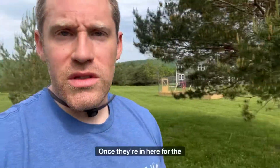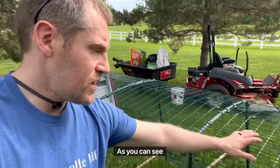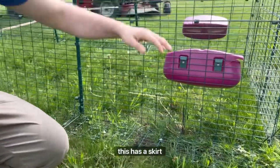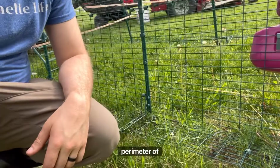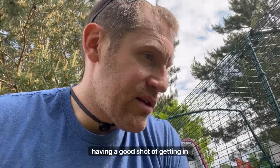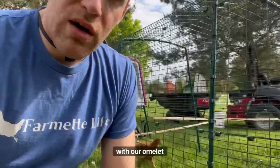With these Omlet coops, once they're in here for the summer, they are really well protected. As you can see, the run is this cage that's all clipped together, and there's really no gaps in the cage that a predator could fit through. And what's even better is this has a skirt that is flush to the ground around the entire perimeter of the run, which would prevent any digging predators from having a good shot of getting in there. We have never had a predator issue with our Omlet coops.